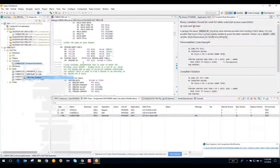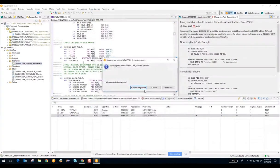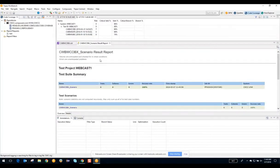And I can use Total Test to run a test scenario against that program. And I'm also going to collect some code coverage metrics on that program at the same time. So I'll go ahead and kick that Total Test off. And if you'll recall, some of the areas of the program that I modified were in several of the paragraphs of the COBOL program.